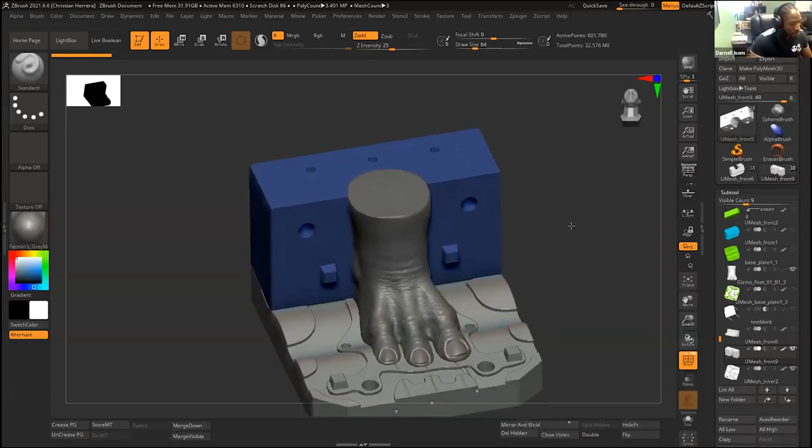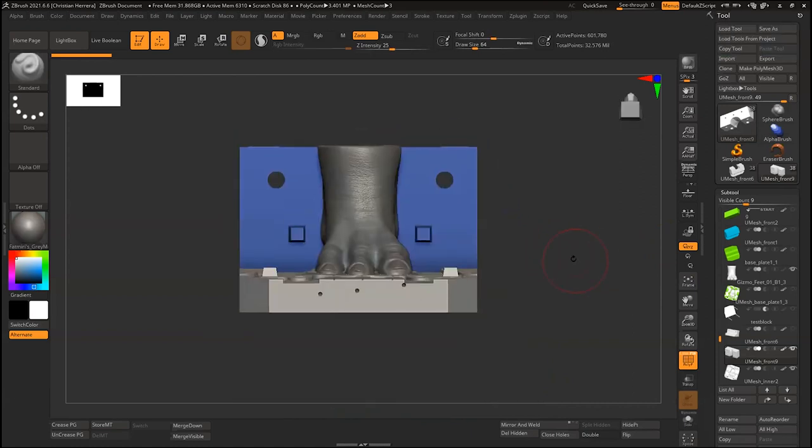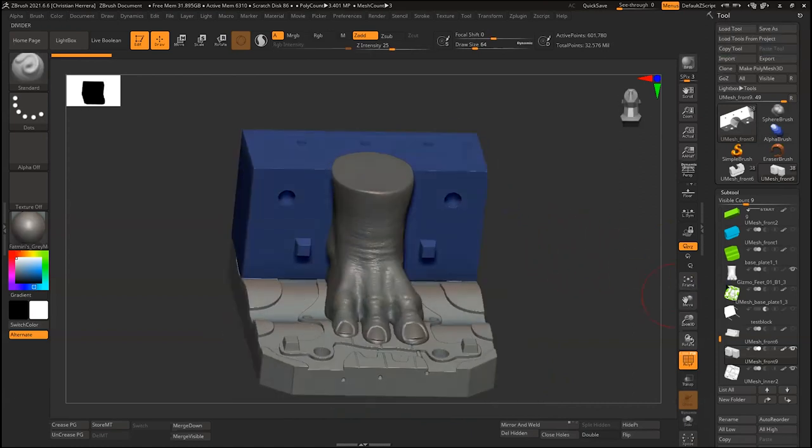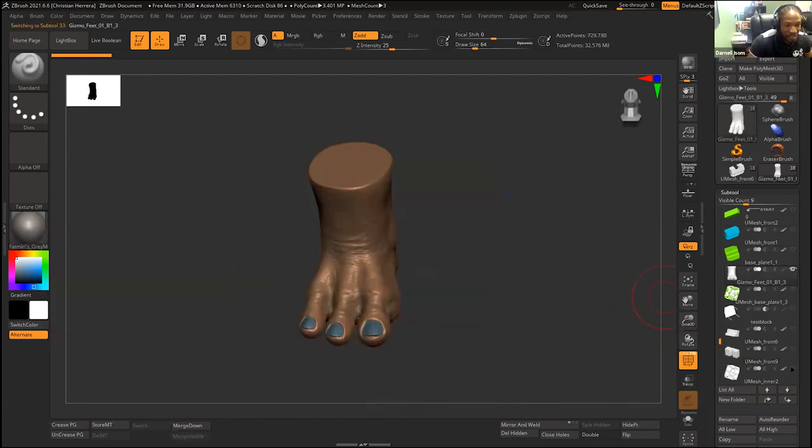So can you guys see my screen? Yes, I can. Awesome. For once, I can. So this is, let me just turn this off for a second.